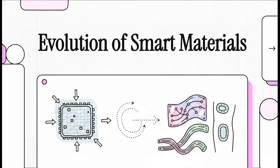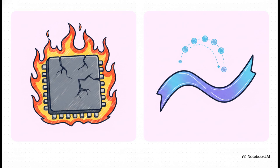So in this explainer, we're diving deep into the cutting-edge chemistry that totally bypasses these physical limits, and we'll see how flexible processors and advanced low-power memory are actually becoming a reality. To really get this paradigm shift, we have to look at the fundamental difference between traditional silicon MOSFETs and carbon-based organic materials like Pentacene. Think of a standard silicon chip kind of like a superhighway.